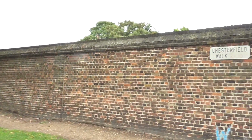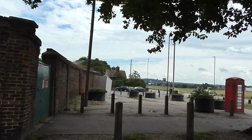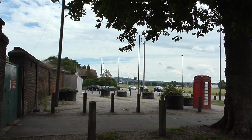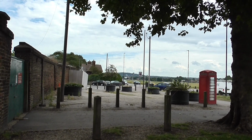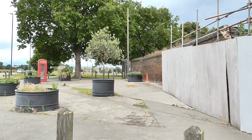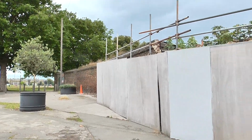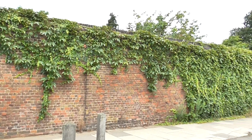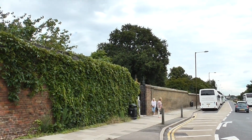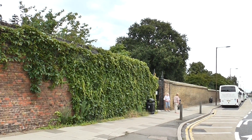Now at the end of Chesterfield Walk, I've just come from Range House, we turn left. And we'll be heading towards Greenwich Park, heading into Greenwich Park. Okay, now that's where I turned the corner. I'm on Charlton Way, and all we do is take that entrance there into Greenwich Park, and then we'll be bearing to our right. So we turn into Greenwich Park by where those people are.